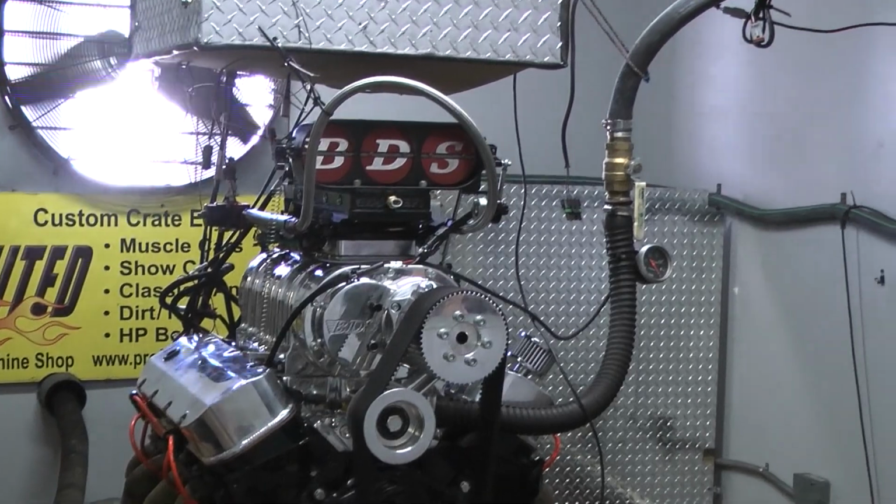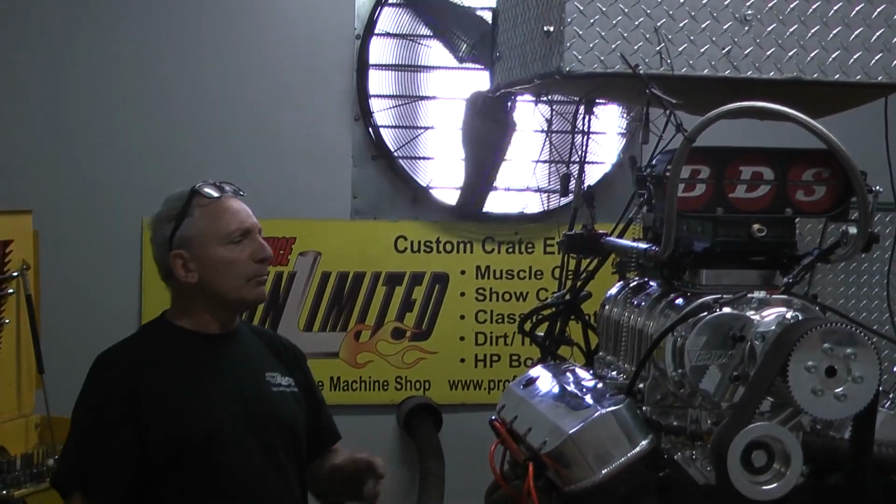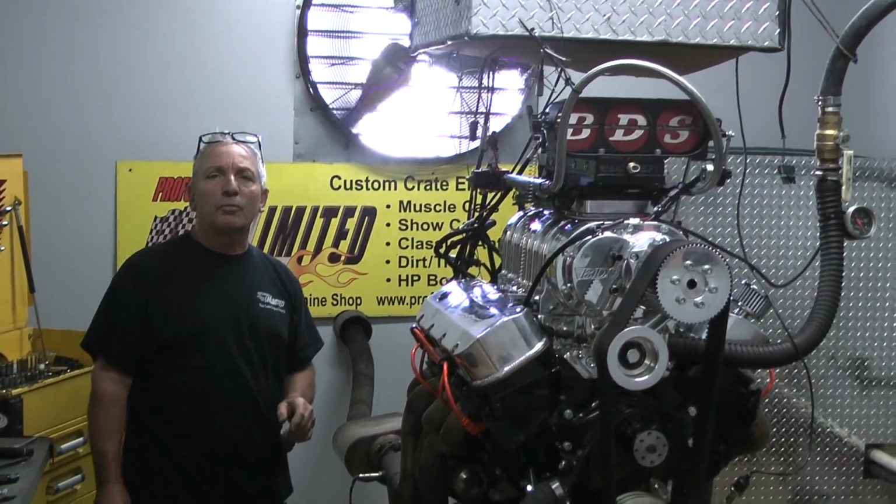This happens to be a fuel injected BDS Holley fuel system, BDS blower on a big block 454 cubic inch.